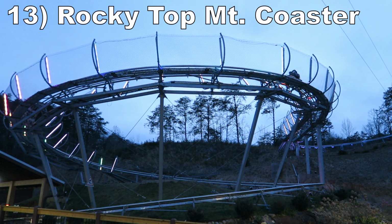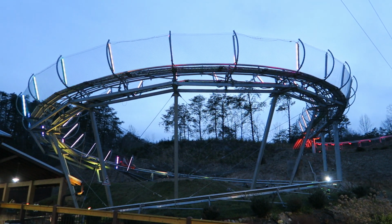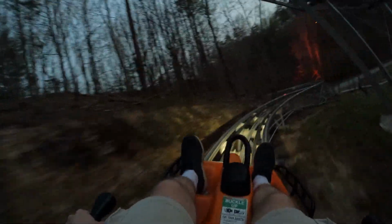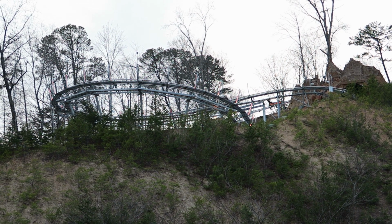Number 13, Rocky Top Mountain Coaster. We've already seen a few coasters in this list with 2 or 3 lift hills, but this Wiegand installation features 4 lift hills. As a result, the downhill segments are short, but there's strength in numbers. This was nice speed and a few cool turns, including one high above the street. Then this one has a few dips and tunnels for variety.